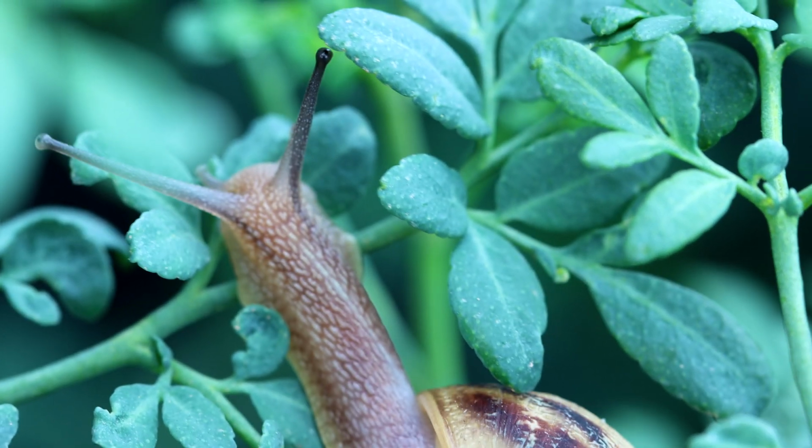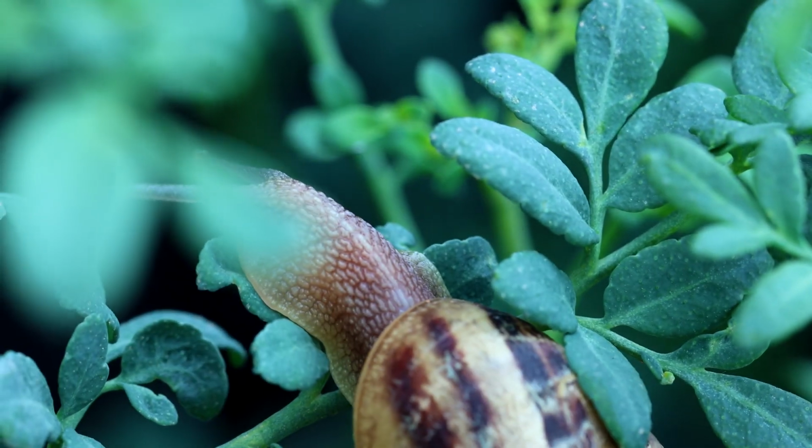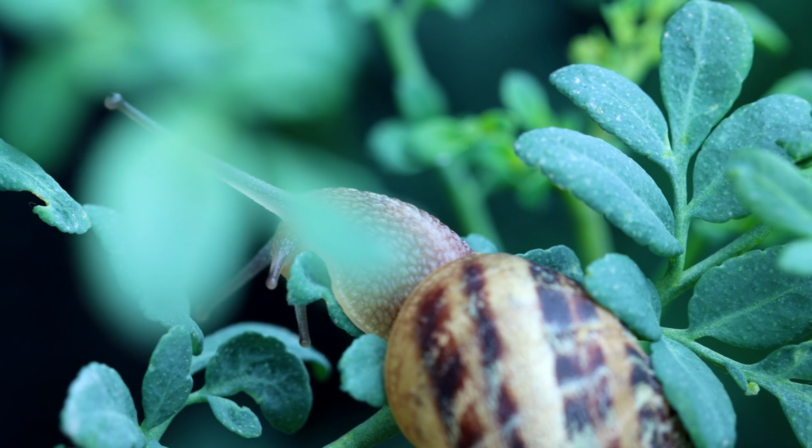One interesting fact about land snails is that some species are capable of hibernating. During periods of cold and dry weather, they will retreat into their shells and seal themselves with a thin layer of mucus. This protective layer helps to prevent dehydration and to protect the snail from predators.